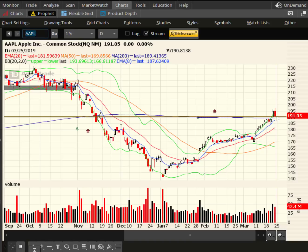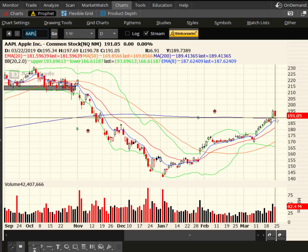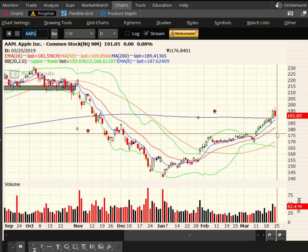Depending on what the news is perceived as, bullish or bearish, we'll either get continuation or we're probably going to pull back. It's pretty much that easy. But right now, Apple is still bullish on a daily chart.